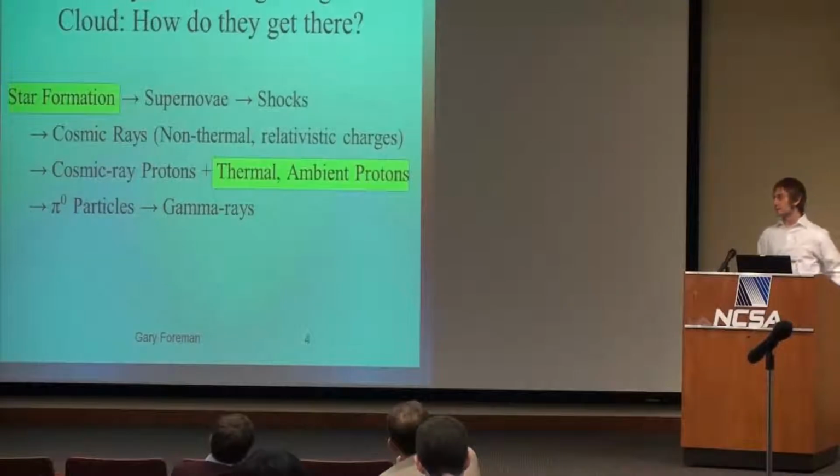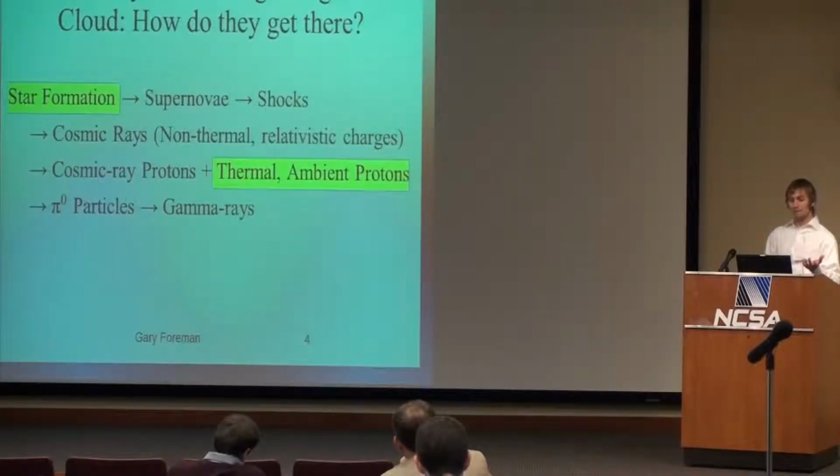Okay, so what's our picture? We said that gamma rays are not being generated by thermal processes, so how do we think they get there? Well, the story begins with star formation. Gas that's available in the Large Magellanic Cloud is, through some processes, mainly gravitation, able to collapse to form stars. The most massive of these stars that we create are going to burn hottest, live fastest, and die youngest. And when they die, they're going to cause explosions known as supernovae. These supernovae are going to shock the surrounding interstellar material. And across these shock fronts, we're going to accelerate charged particles known as cosmic rays.